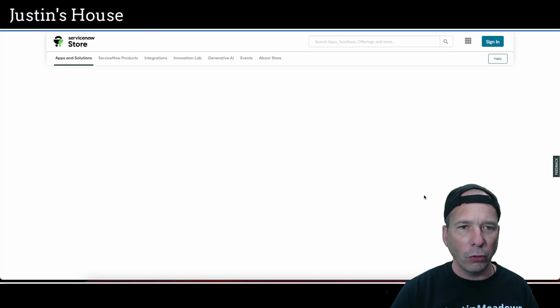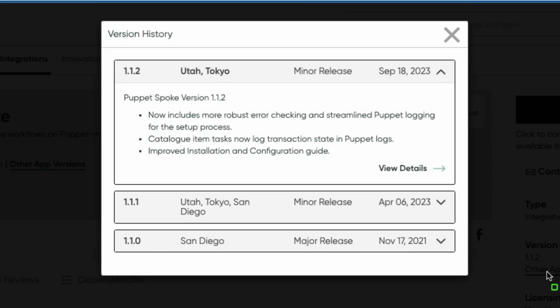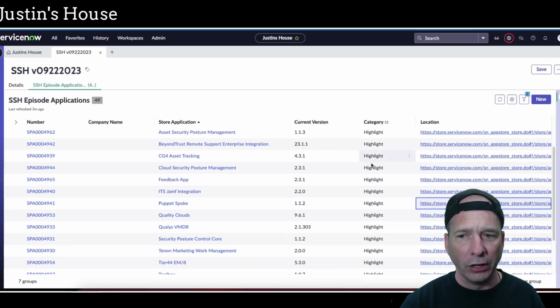Next, Puppet Spoke was updated to version number 1.1.2, and in this one it now includes a more robust error checking and streamlined Puppet logging for the setup process. Catalog item tests now log transaction state in Puppet logs, and improved installation and configuration guide.